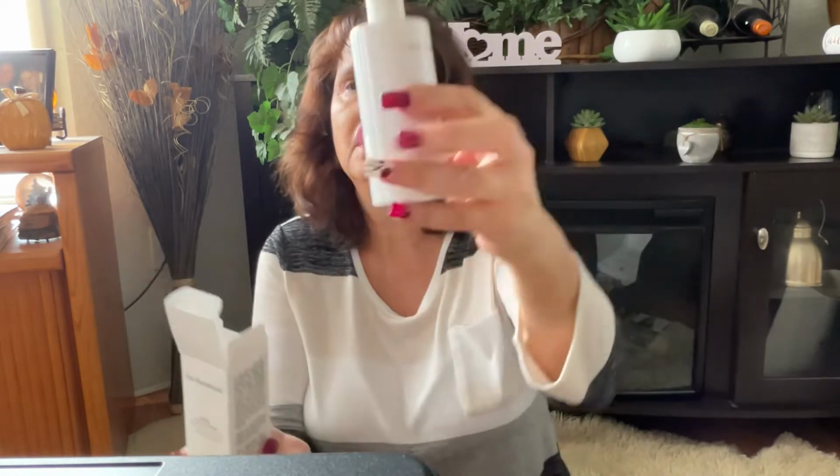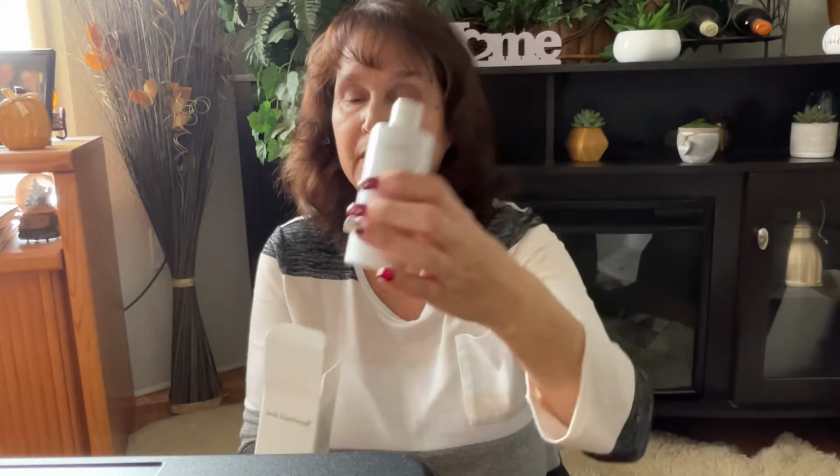The next thing is by Josh Rosebrook. Now, I can honestly say I have not heard of him, but it's a daily acid toner, brightening facial toner, and I do use toners. Now, I do have quite a few backed up, so I probably won't get into this toner. So this might go into a giveaway. I have one going on and I have it unsealed so that I can still add products to it.